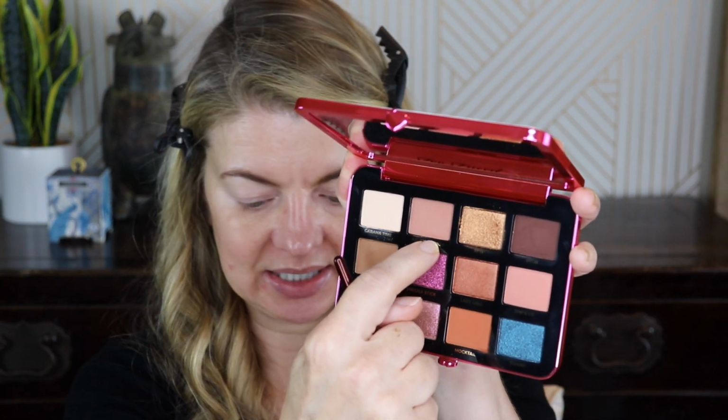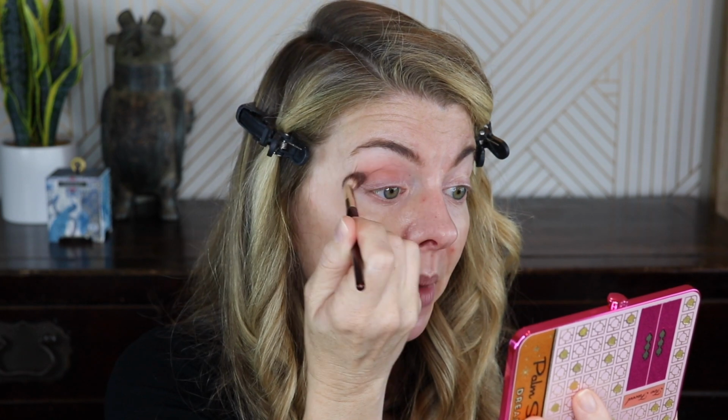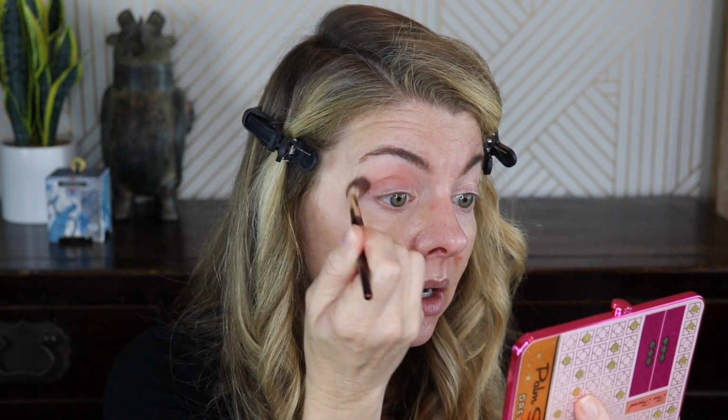I am going to go in with a BK Beauty 202 for my crease, and I think I'm going to start with the Saucy and Bossy. I'll tap that off. And I did prime my eyelids with the Anastasia Beverly Hills primer today. And that is working in really nicely. That's a good formula here. It goes on nicely and it's blending in really beautifully, especially for a matte.